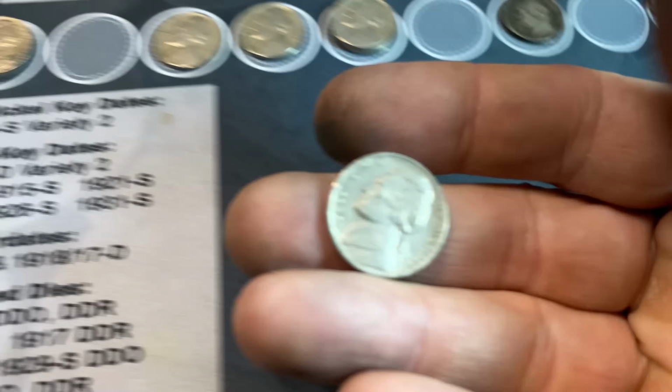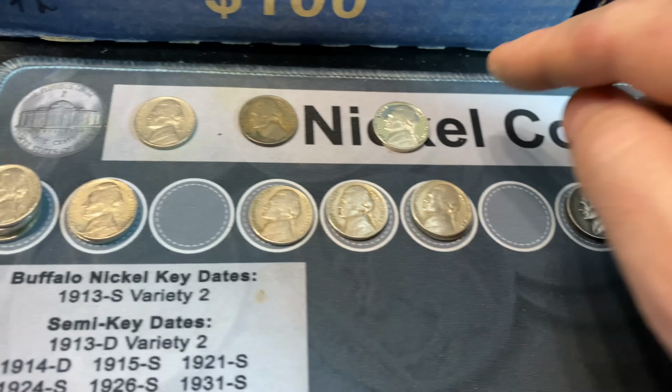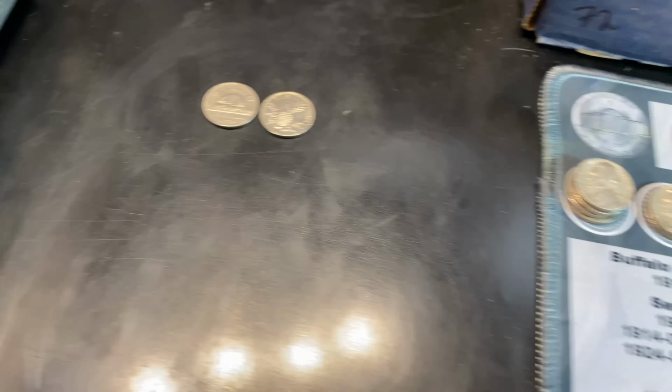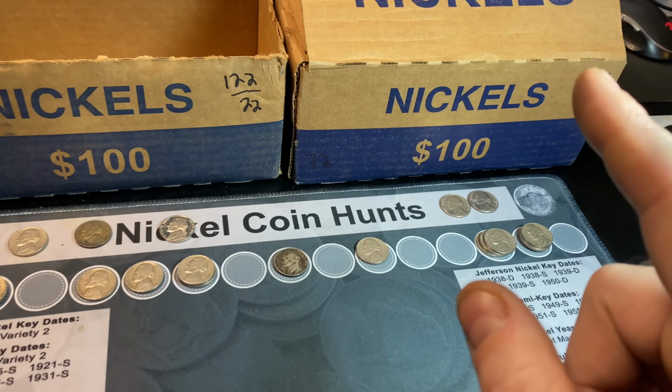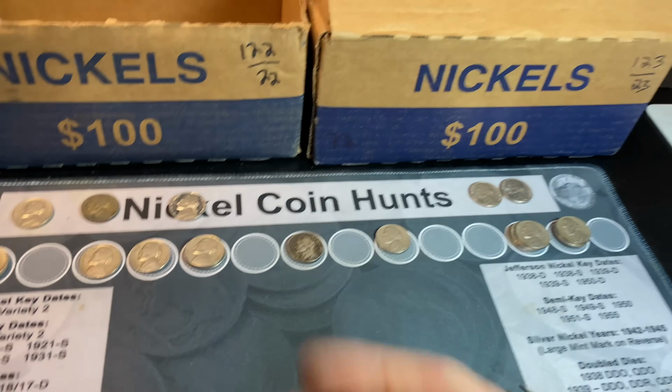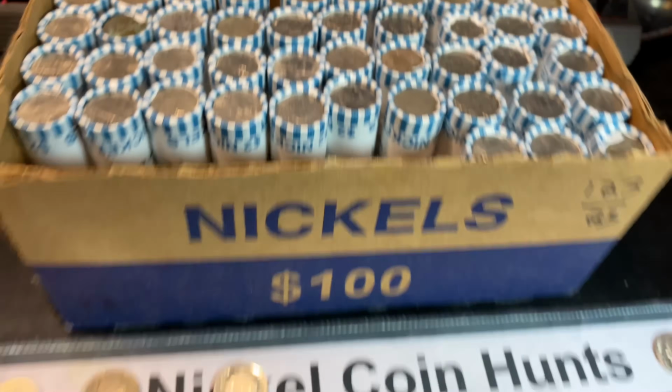We got a really nice 1939. Unfortunately, Philadelphia, not the DDR. Got the proof and a couple of foreigns. Not a bad start to the hunt. Let's see, though, if we can get some better dates in the second box, along with some silver and maybe a buffalo. Roll number 57 of the 100 roll hunt.